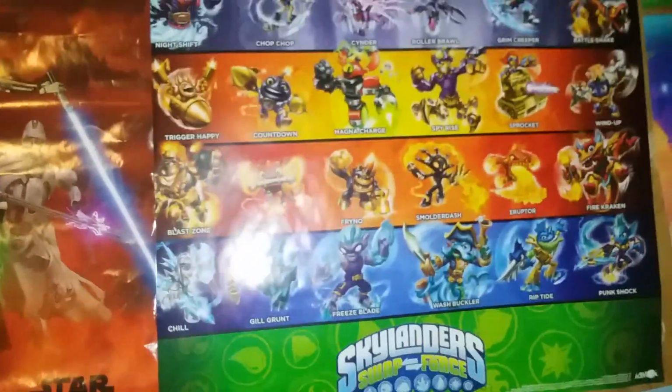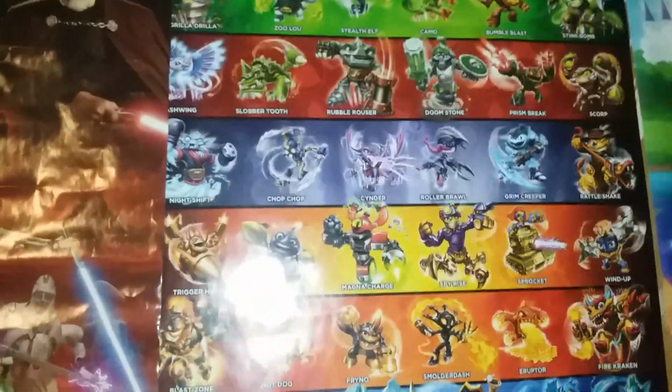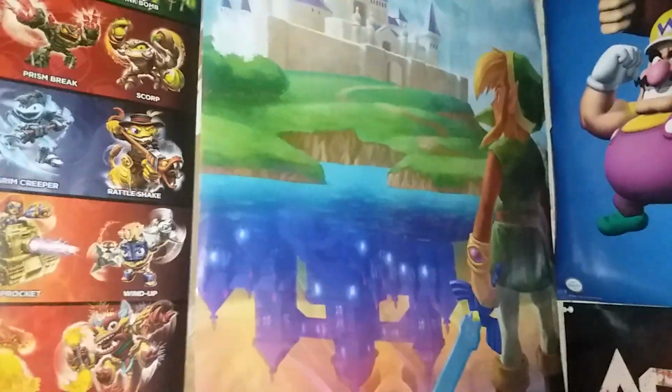This poster was Skylanders Swap Force, the 3rd game in the series, which I bought despite the fact that I never played the game, just because I thought some of the characters looked cool, because I kind of lost interest after the 2nd game. And to the right of that is a Legend of Zelda Link Between Worlds game poster. You know, the 3DS game.